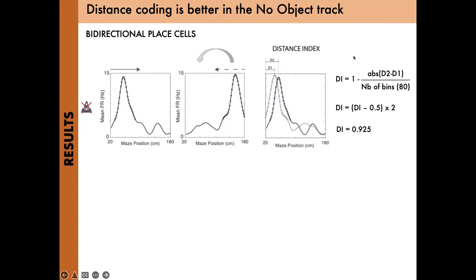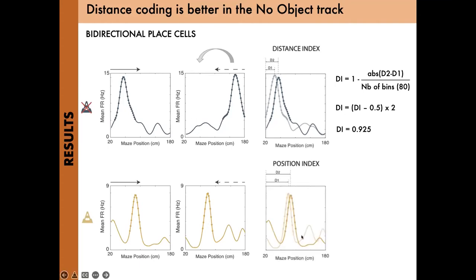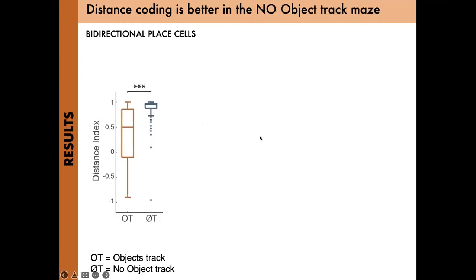If this index is equal to zero, that means that here you have a distance between the peaks that is equal to half of the maze, which is 80 centimeters. So for the position index, it's exactly the same idea, except that when we overlap these two firing rate maps in both directions, we align the firing rate maps to the landmarks. And it's the same idea.